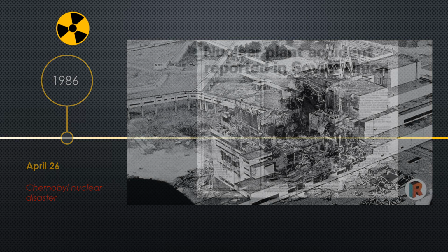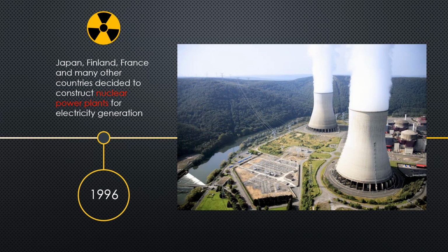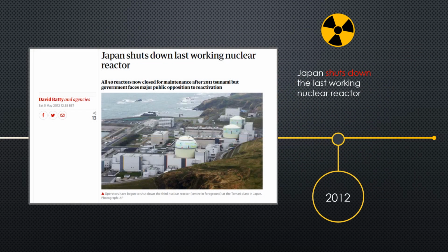From 1996, more and more countries decided to construct nuclear power plants for electricity generation, including Japan, Finland, and France. On March 11, 2011, the Fukushima nuclear disaster happened after a 9.0 magnitude earthquake and tsunami. This was considered the most severe accident since the Chernobyl disaster. Because of that, in 2012, Japan shut down the last working nuclear reactor.